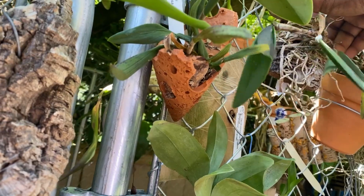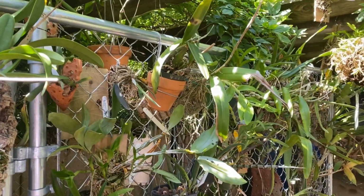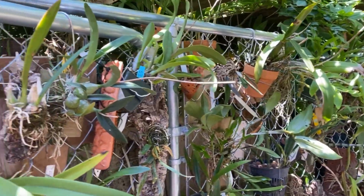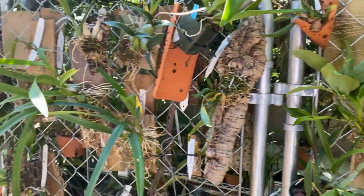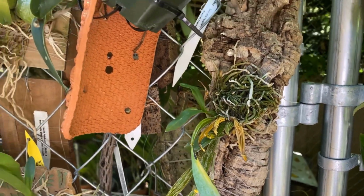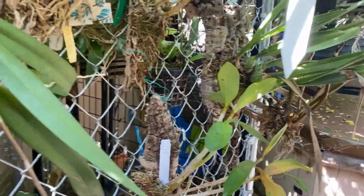Cattleya jungle. And there's several jungles. Very first jungle, well, let me start off by saying there has always been jungle Cattleyas. So if you haven't figured out that I'm not talking about this jungle, I'm talking about Cattleyas that have jungle, that are spotted, that are generally Aclandiae crosses. There are a lot of them.